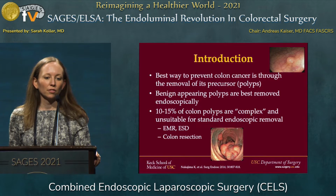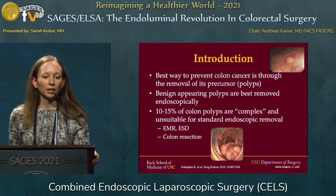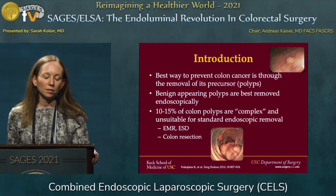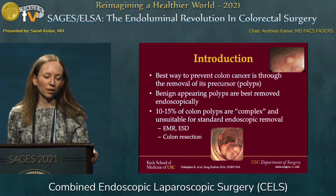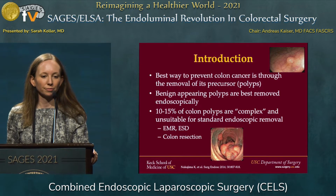However, about 10 to 15% of colon polyps are going to be what we consider complex, meaning they're either large or broad-based or located behind a fold, and it makes it really difficult to resect them endoscopically, and sometimes it's just not possible. These polyps can sometimes be resected with advanced techniques such as EMR or ESD, but if surgeons or endoscopists are not comfortable with that method, then patients often end up having colon resections for these polyps.